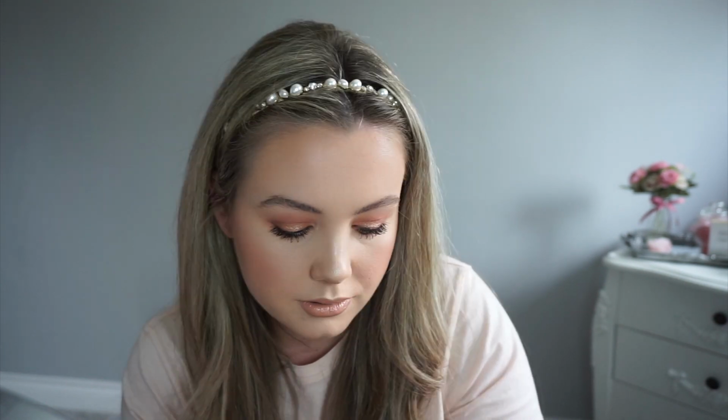So these lip glosses, you don't have to wear any lipstick underneath. They're so pigmented themselves, but I just wanted to show you what option I would have chose if I would have gone for a lipstick. Yeah, I think I'm quite happy with that.